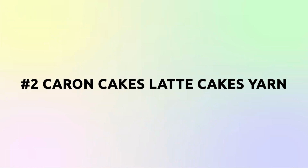Now, number 2 yarn is Caron Cakes' Latte Cakes yarn. Every time I went to Michaels, I would see these Caron Cakes and almost drool over them. I'd pick up a ball and almost want to hug it because they're so fuzzy and soft. I kept thinking that there was no way they would work in my machine because they are considered a 5-weight bulky yarn and would be too thick to go through. And I would put the ball back down.